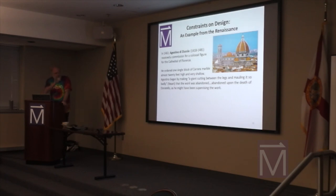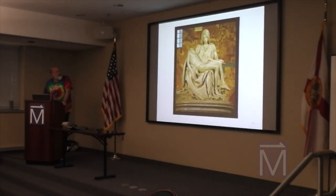So this huge investment had been made and messed up, and it would be 38 years after the initial commission that this poorly shaped and badly mauled block of marble that had been set aside perhaps by Donatello himself would be turned over to a 26-year-old sculptor who had recently achieved some success and maybe wanted to show up Donatello, and that sculptor had recently done this, which is, of course, the Pietà in St. Peter's Basilica in Rome. That was Michelangelo.